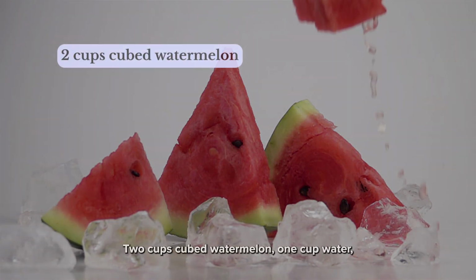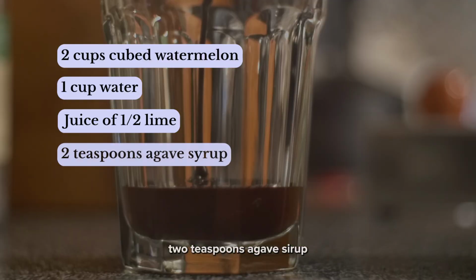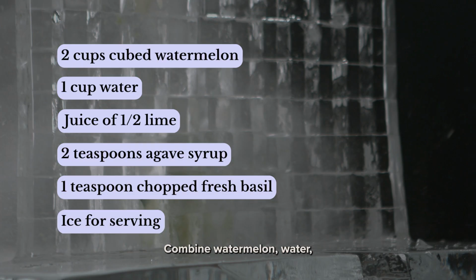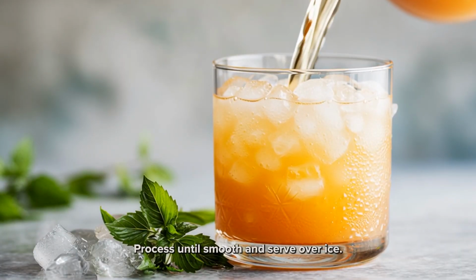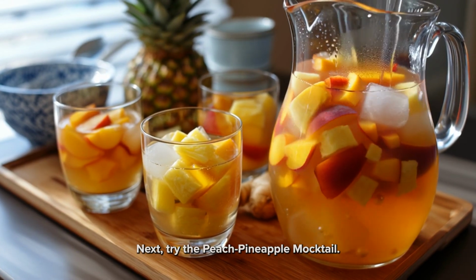Here's the recipe. 2 cups cubed watermelon, 1 cup water. Juice of 1/2 lime, 2 teaspoons agave syrup, 1 teaspoon chopped fresh basil, ice for serving. Combine watermelon, water, lime juice, agave, and basil in a blender. Process until smooth and serve over ice. It's that simple. Next, try the peach pineapple mocktail.